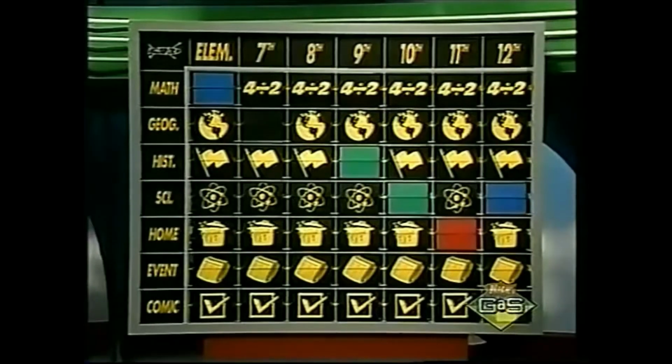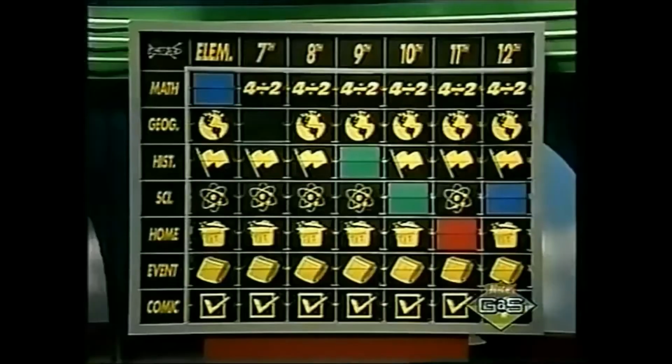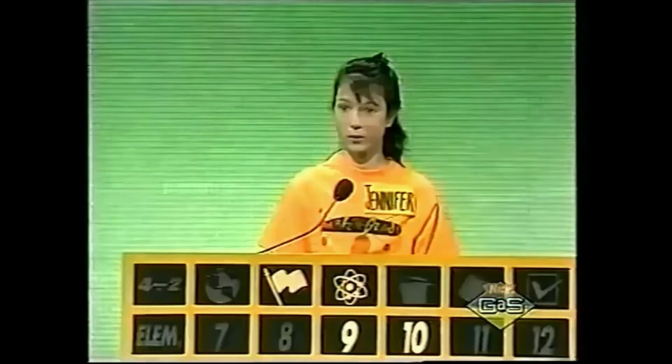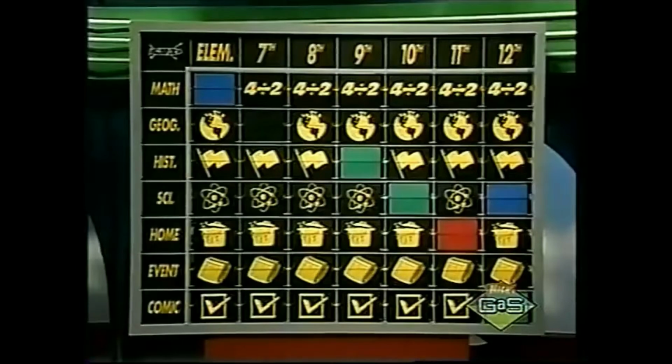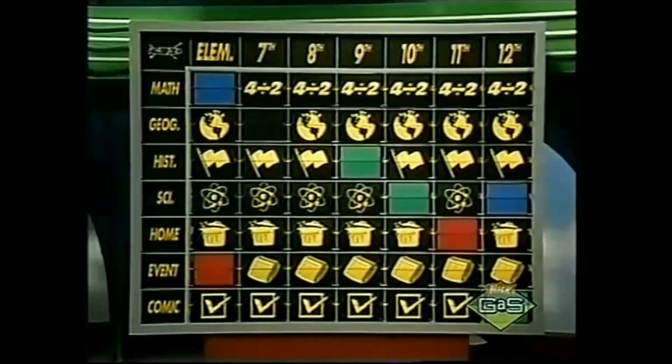Comics for 12th. All right, and this category covers the world of comic strips. Players, what comic strip character made the phrase Leaping Lizards popular? Jennifer? Annie. That's correct. Little Orphan Annie is right. Current events for elementary. First question in the category. Bull is the bailiff on what TV show? Jason? Night Court. Night Court is indeed the answer.